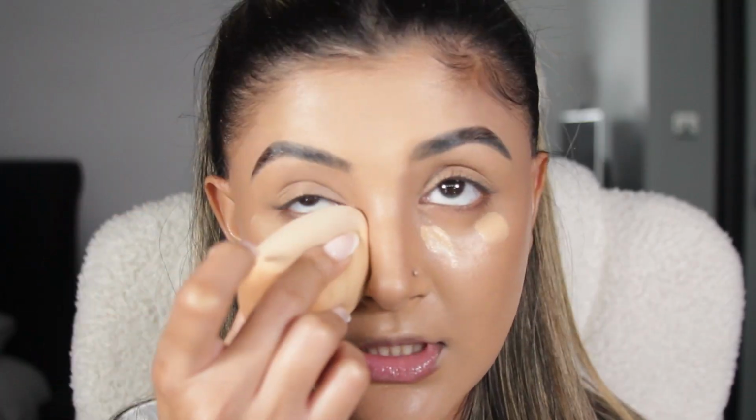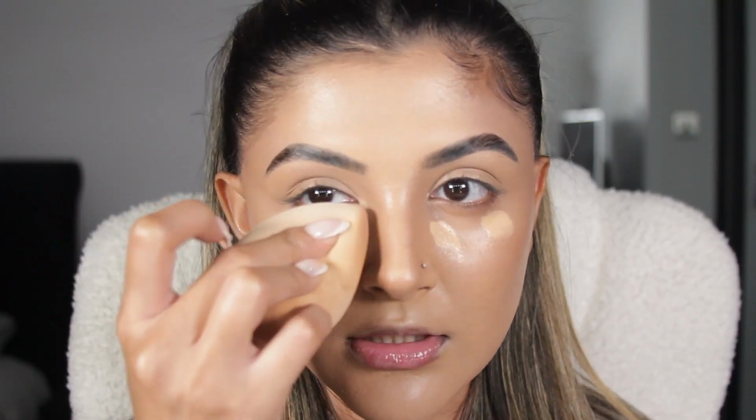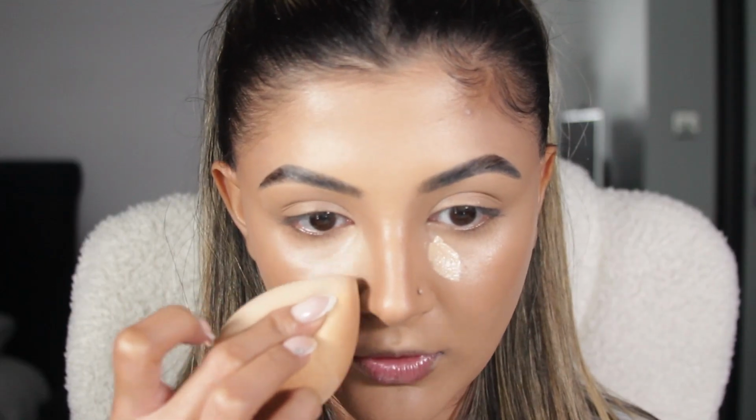Under eyes now, just tapping that all away, obviously going higher up, taking this on the side of the nose as well. Soft Focus Airbrush now, which is a slightly cooler tone, or lighter you would say. This is going to brighten up that under eye for us. I am focusing this more on this area before I tap out, and then I'll go down the nose. We're not taking too much on the outer area. Perfect. Yeah, I've snatched that nose as well with that concealer.